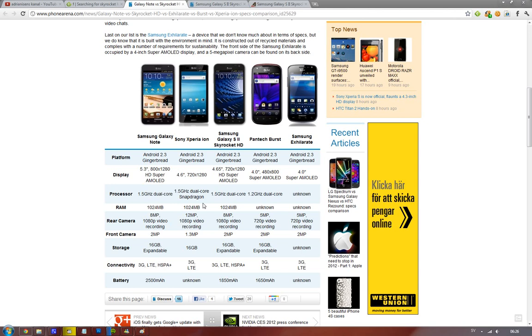And you can see that they all come with 1 GB of RAM, really cool, and a 1.5 GHz dual core. But yeah, they're kind of badass.